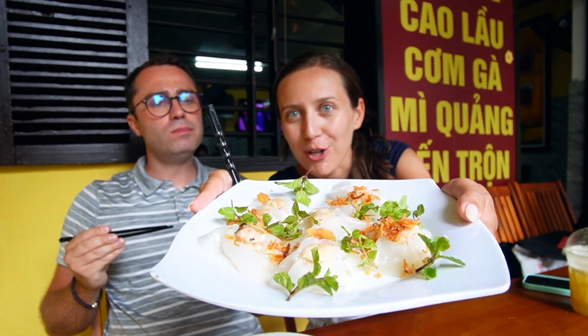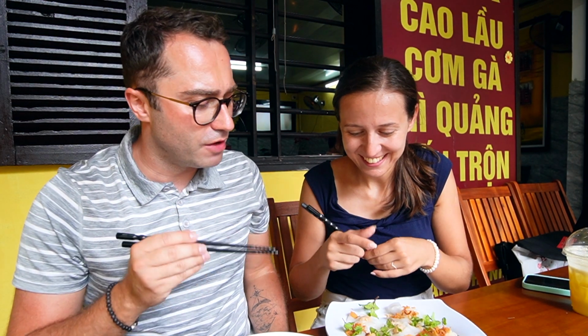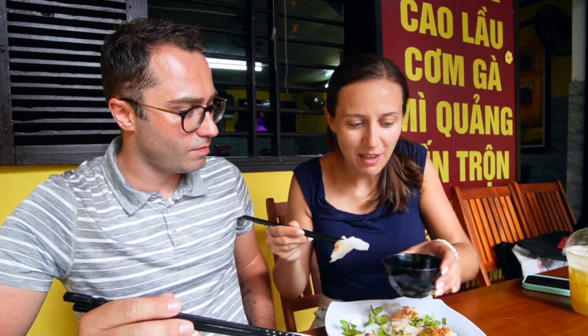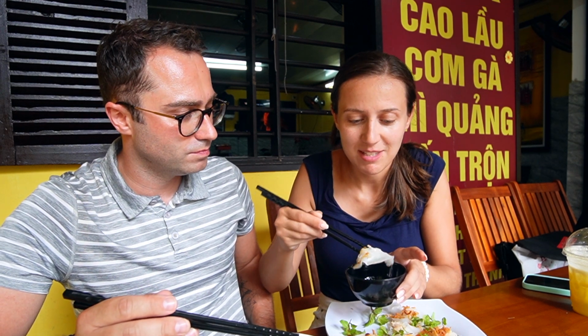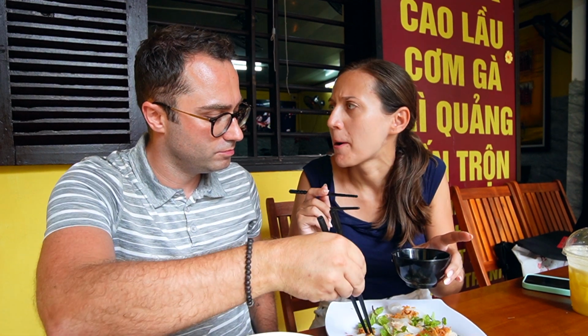Okay, check out these. They are so translucent and really pretty. Good luck eating this one because I have a feeling that it's very slippery as well. Your chopstick skills are better than mine. Let's see. Oh, there you go. Picked it up, all good. Now, I think what I hear is the best is the dipping sauce with it. So let's dip it in here. Mmm. Yeah, good. It's really good. The dough is very silky.